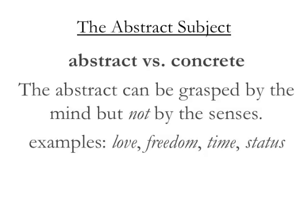In our lesson on populated prose, we discussed the problem of abstract subjects. This is an important point, and I want to return to it here and explore it more fully. Remember, the abstract can be grasped by the mind and not by the senses. Examples of this are love, freedom, time, and status.